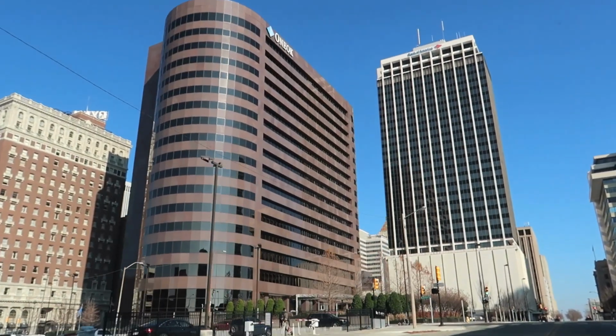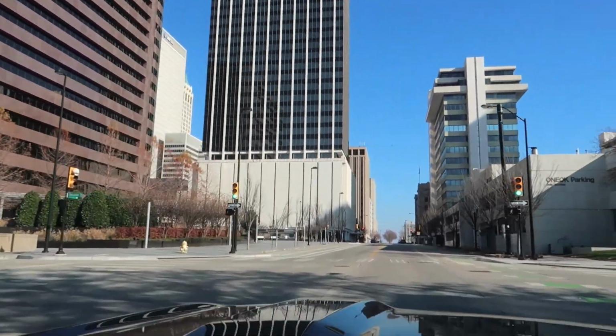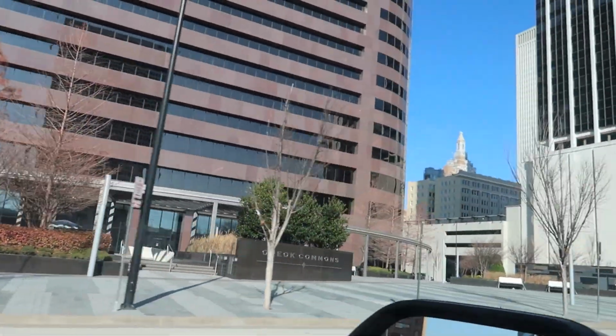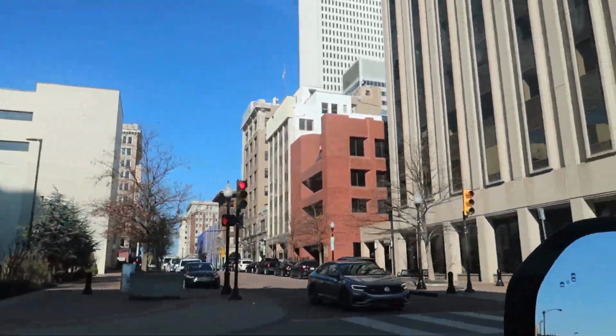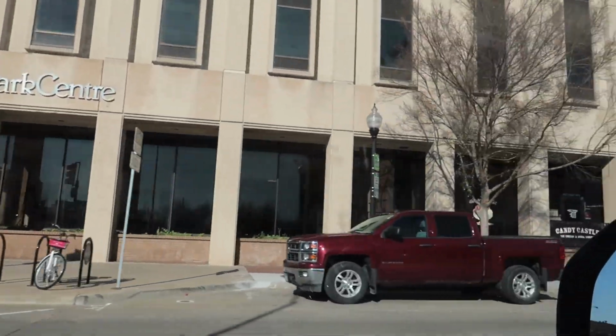I'm continuing to cruise through downtown Tulsa. You can see it's very, very quiet. Virtually nobody out and about down here today. I'm not seeing any homeless people anywhere. Very unusual for a city this size to not have any homeless people roaming around the downtown area.